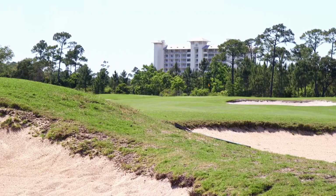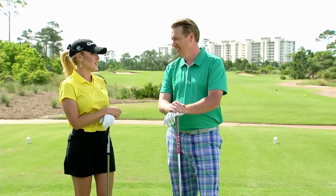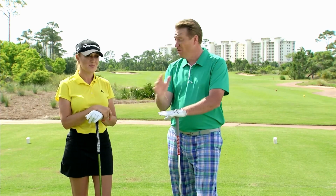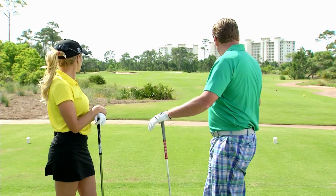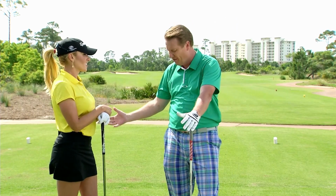Hole number 3, par 4. You've really got to drive it good on this golf course. Again, another example of when you need to just hit it right down the middle because there's trouble on both sides. Yeah, beautiful golf hole though. And then we have the condominiums over there. So if you come on one of the golf packages, you want to stay there when you're playing golf, you can see the ocean, you can see the golf course.